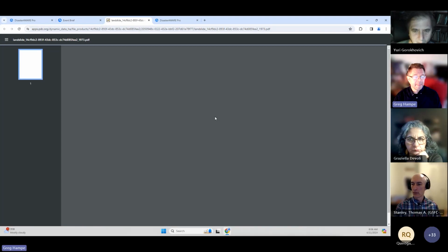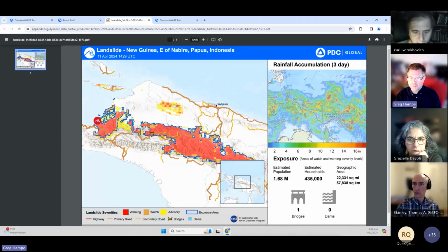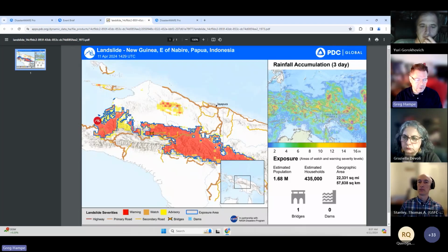Now this is static, not dynamic. But for disasters that go on for several days, I'll start to see a list of these every 8 hours or so. So I'm getting both a larger view of my rainfall, a close-up view of the landslide severities, and then broken out, some affected infrastructure, or what we think of as the lifelines. This is a static shot. Again, it's easy enough to turn into a PDF.